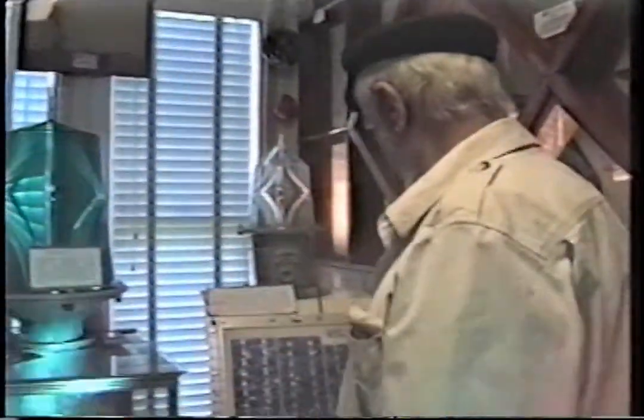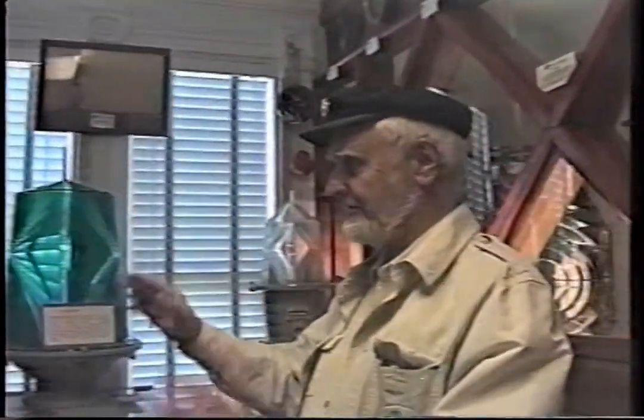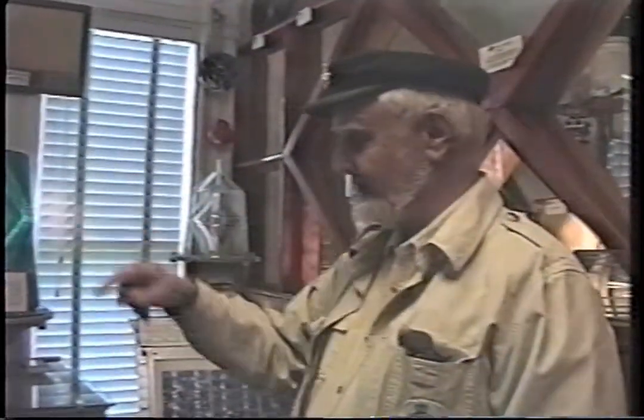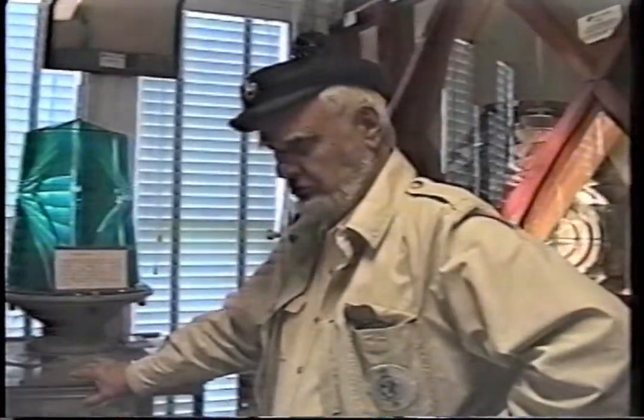What are they doing today? Solid state. Little chip circuit boards, an amplifier, and speakers. Now the Coast Guard says that the higher the frequency, the longer the range. But the Coast Guard has not yet realized that every man here over the age of 40 has lost high frequency hearing. We don't hear these nearly as well as the old type foghorn, but tell the Coast Guard that.